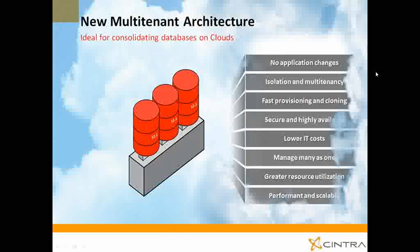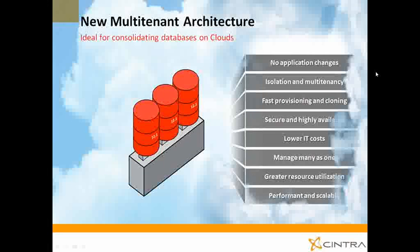So I think the key takeaway from this is that the multitenant architecture gives us a huge improvement in terms of resource utilization and the ability to manage many databases as if they were a single database. It makes it much more performant and scalable, but it's also transparent to the application. There's nothing you need to do on the middle tier to redirect applications from a single instance database to a pluggable database. All of that's 100% transparent.